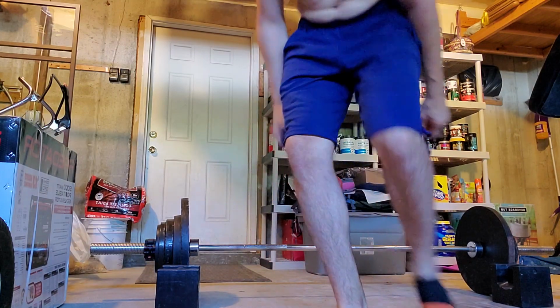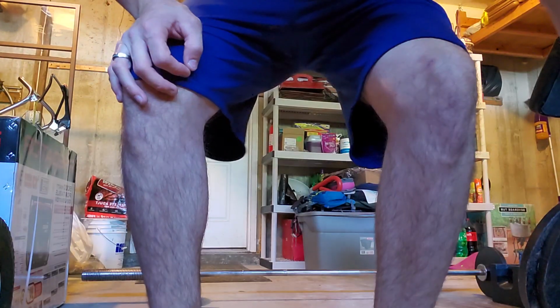Woo! Yeah, buddy, feeling nice. Alright, world. So, next up, we're going to be doing bent over rows. We're starting off with 45-pound barbell, as well as 10 pounds on both sides, starting off with a 65 lift, okay?